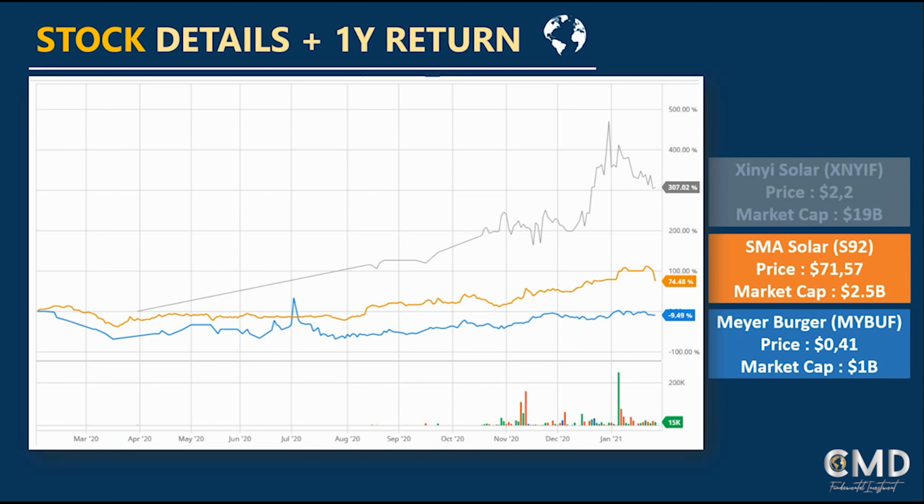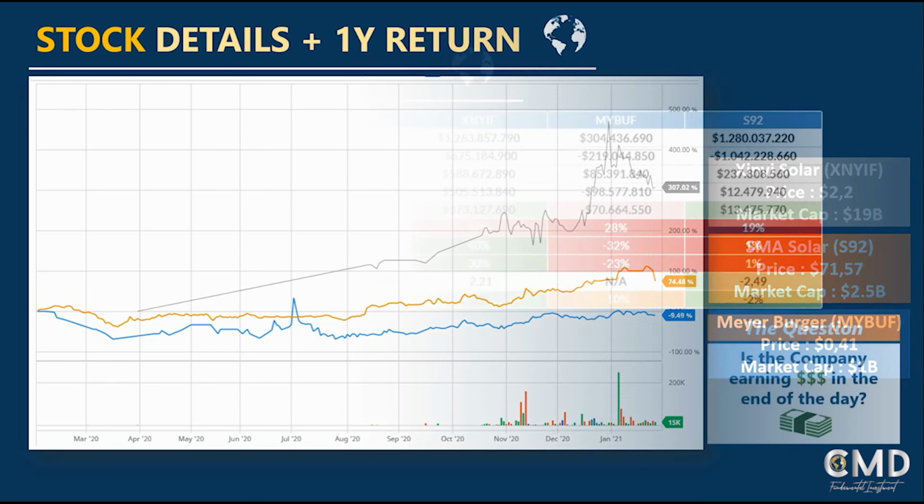And finally, we have Xinyi Solar, stock ticker XNYIF. The price is around $2.2 and the market cap is $19 billion. So obviously significantly bigger than the two other companies. And these stocks have done extremely well over the last year, similar to a lot of the other solar stocks. It has gained more than 300%. So a really interesting video, and let's jump into the first numbers.